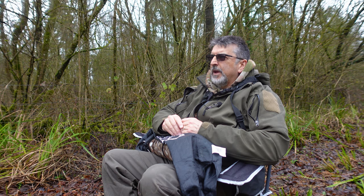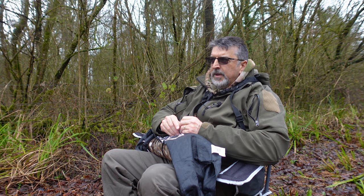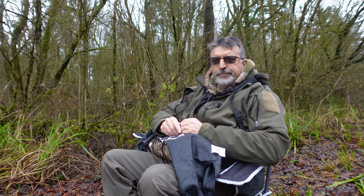I think if we sit here patiently, I've got no camo, I'm just sat here. We're about 40 metres away from the stump, and I'm just going to look to see if it turns up. If it does, and it's not too shy, I might move a little bit closer. But the name of the game today is patience.